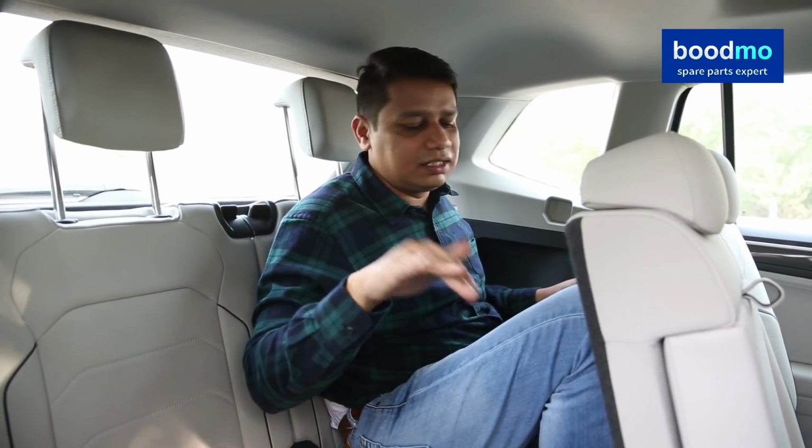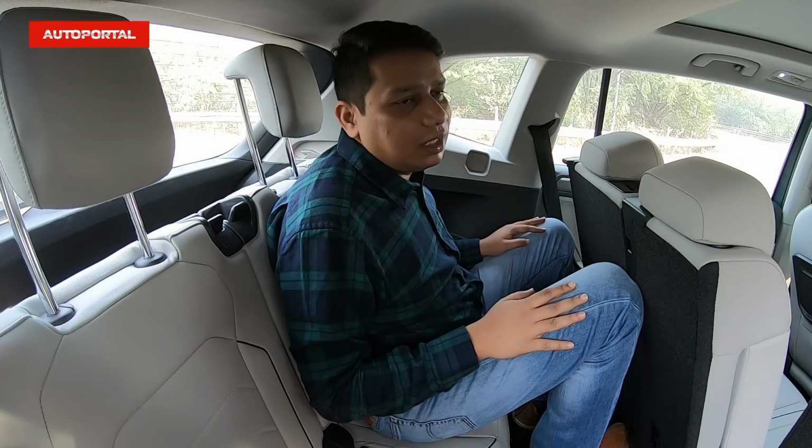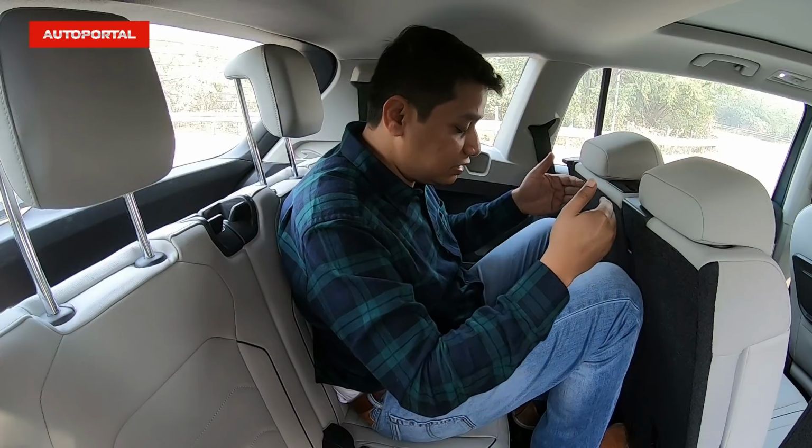So if you have kids at home who are under 5 feet in their height, then they'll be quite okay in these seats. But anything above that, and they will struggle. Now this seat, the middle row, is in the middle position.